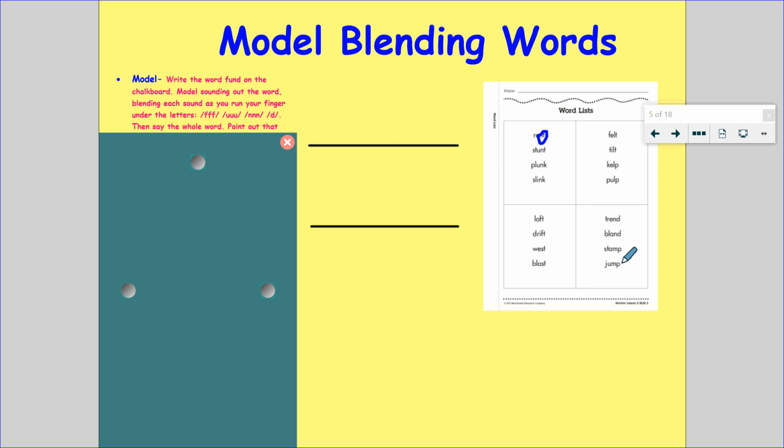What about this word? Stamp. M-P is the final blend in stamp. So go ahead and blend these words out to somebody. And then circle, underline, highlight. You can use a crayon, a pencil, marker, highlighter, just something to find those ending blends, those final blend sounds.